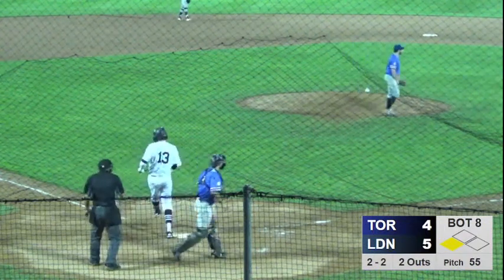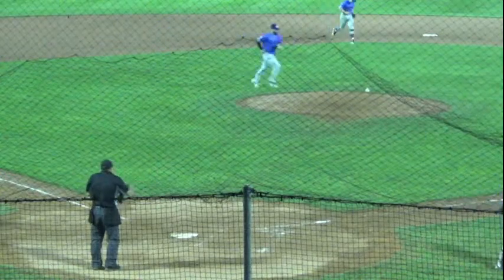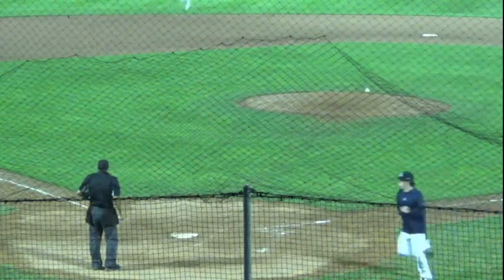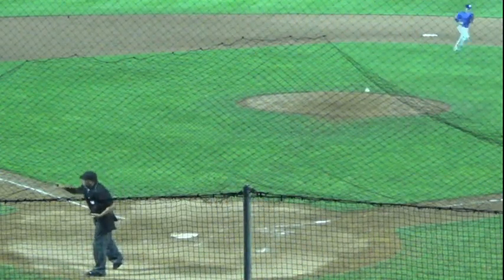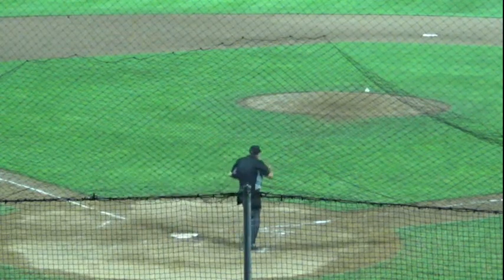2-2. Swung on, missed. Big strikeout there for Asta as he strands a runner 90 feet away. And we will go to the 9th with the Majors holding on to a 1-run lead, 5-4 here at Labatt Park. 9th inning coming up. You're watching London Majors baseball here on Majors TV.